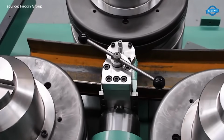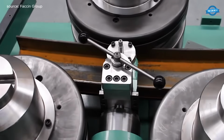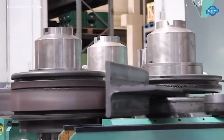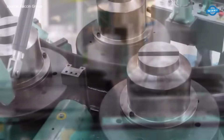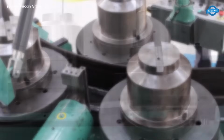The R-Series handles various profiles, including angles, T-sections, and U-channels, bending them to precise radii. Advanced automation ensures repeatability and efficiency, while heavy-duty construction allows for high-strength material processing. Optimized for both easy and hard-way bending, it delivers superior results across multiple applications.